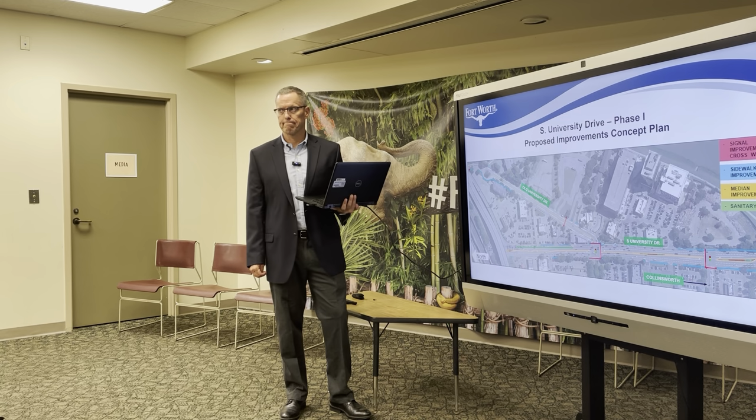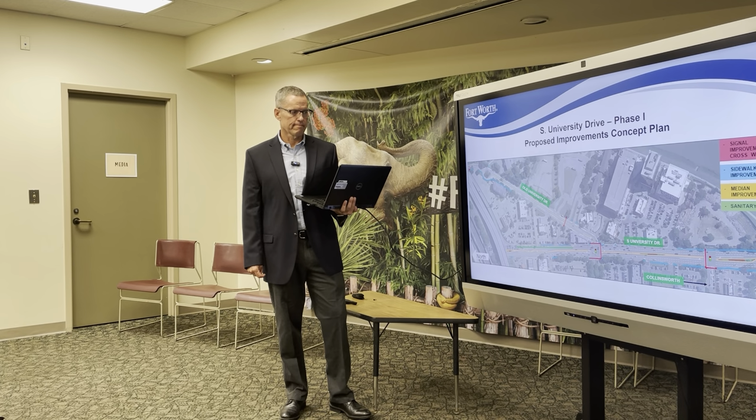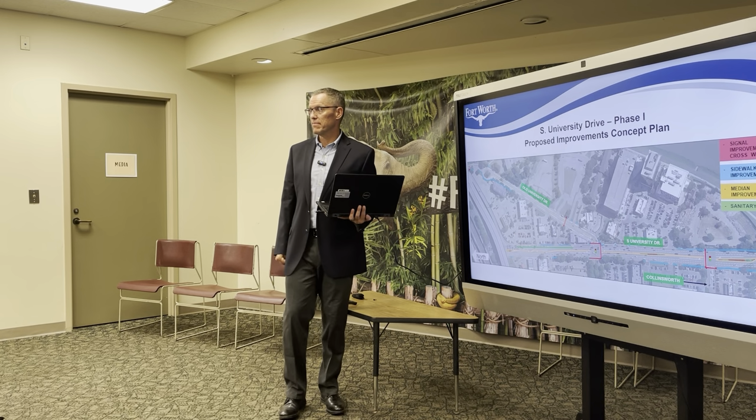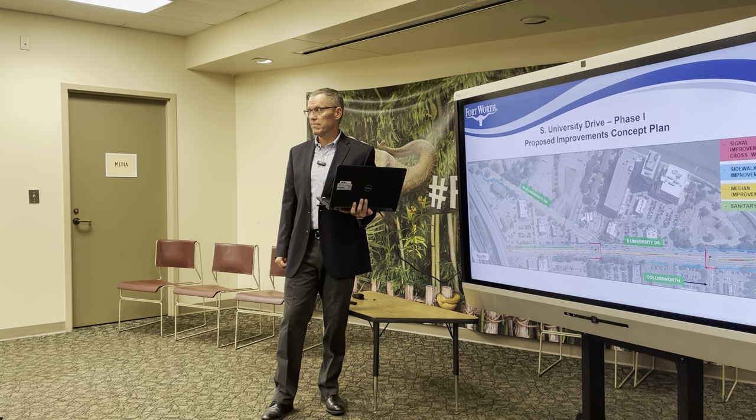But I'm just going by what y'all said in the 2019 meeting, which was to divert traffic to University Park Village to make University safe. Right. Diverting to Rogers Road is an option, sure. But it's to make University safe for all users. That's not what I meant.